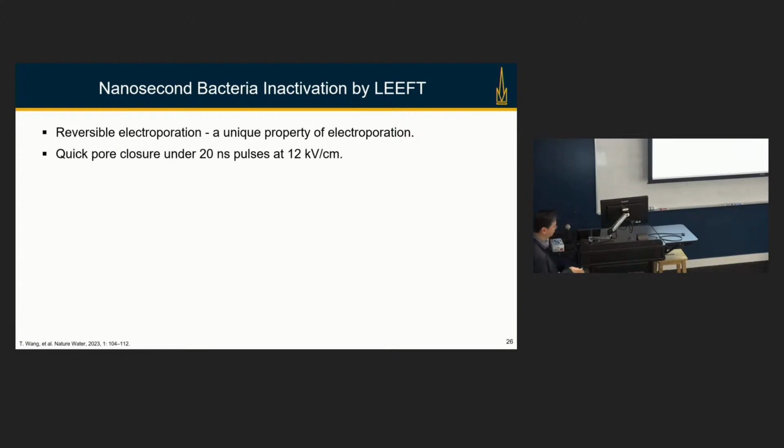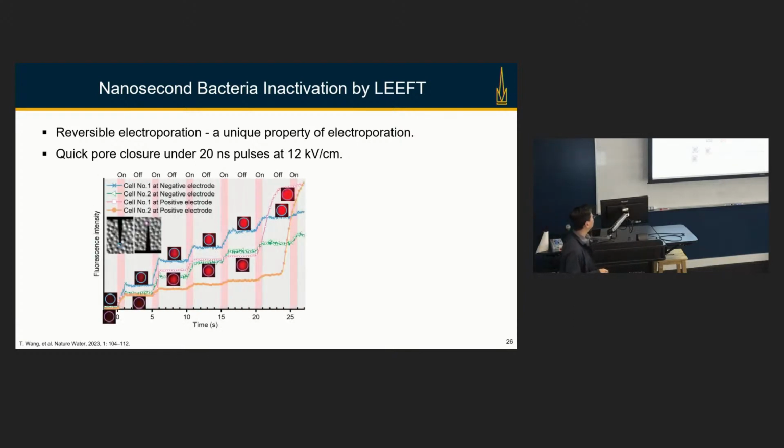But in this case, as you can see from the results, all these lines indicate one individual cell. In the pink area, we turn on the treatment, and in the gray area we turn off the treatment. When there's no LEEFT treatment, the fluorescence intensity doesn't change. Then we turn on the electric field treatment, and you will see the intensity start to increase. But if you turn it off, it stops right there. That means the pore is closed pretty much instantly. Then you turn it on again, you see the increase, and turn it off, and the diffusion of the dye stops right away. So as I mentioned, this is a very unique property of reversible electroporation.